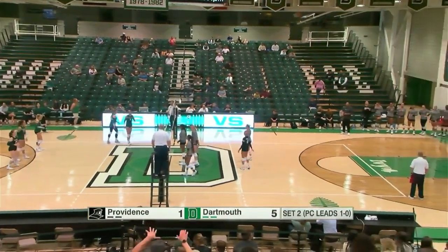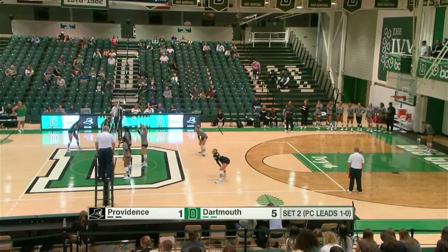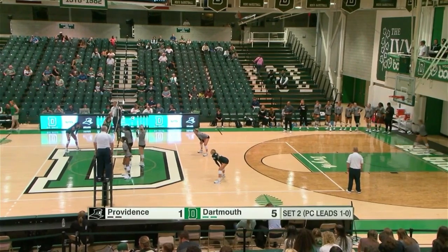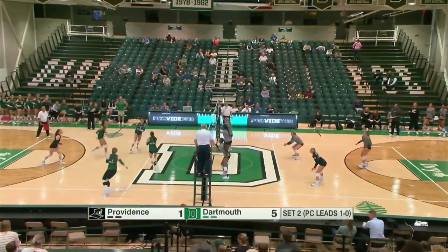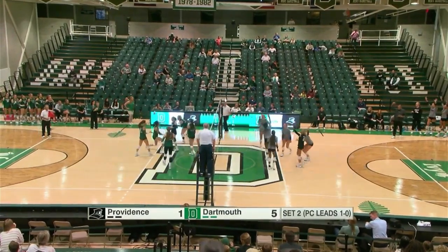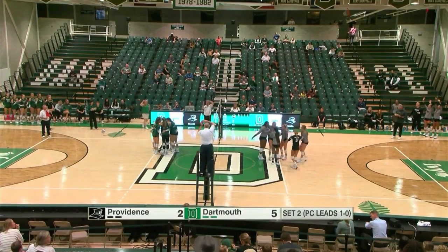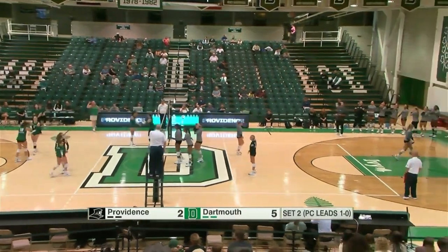Yeah, it was still a good serve. Still had Providence out of system, but good roll shot forced Dartmouth into a scramble mode. Big Green had to give up the free ball and a nice play design off the free ball with Taylor coming on the double set. This one's going to be set by Murphy across for Stevens, and that one is blocked by Lyric Berry. Just the third block for Providence.